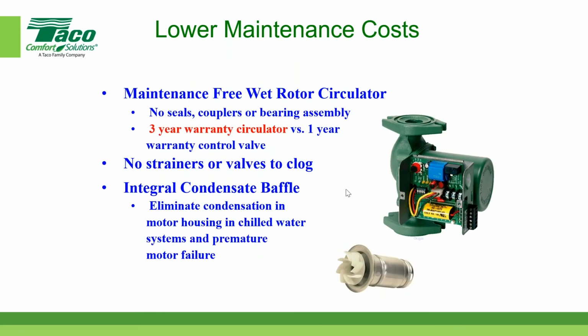And one of the key items, another main one, we like to get this across to folks like yourself, because sometimes people get a little nervous about adding pumps to a system. The circulators are very, very reliable, and green ones for sure. Other colors are reliable as well. And I say that because we're adding pumps to a system, and sometimes people get a little uneasy about that. But these are circulators. There's no seals. It's a wet rotor circulator, no couplers, no bearing assembly. It doesn't require lubrication. And this is the guts.